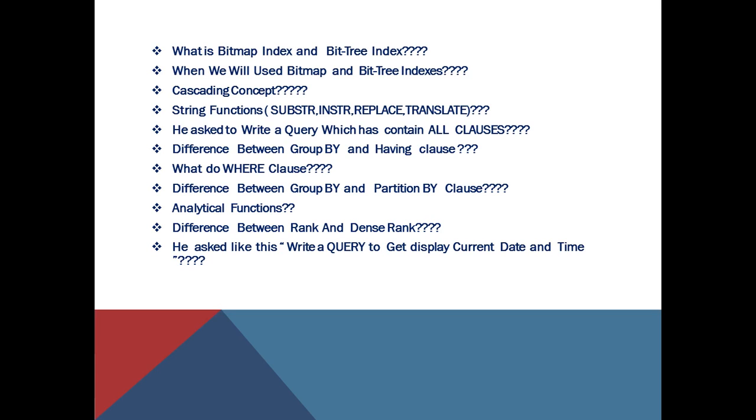I will now say a few points on these string functions. Substring gives a substring of a string. Suppose Swarup is a string, and in the string I want SWA only. At that time, we will use substring, because we want only a few characters, a couple of characters. That's why it is a substring. Okay, friends.